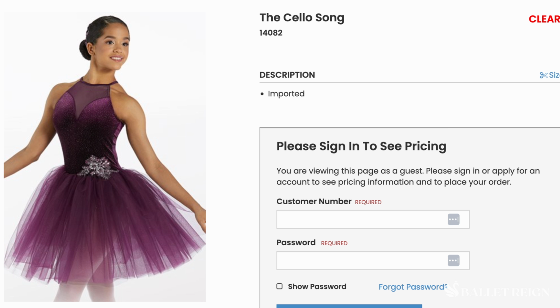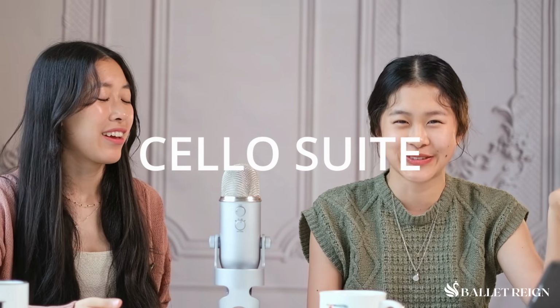The cello song? Do they mean the do do do do do do do? Wait, let me look up what it's called. I don't know. That's the first thing that comes to mind when I hear cello song. It's so famous. I think that's funny. They just call it the cello song instead of the Bach Cello Suite #1 Prelude.